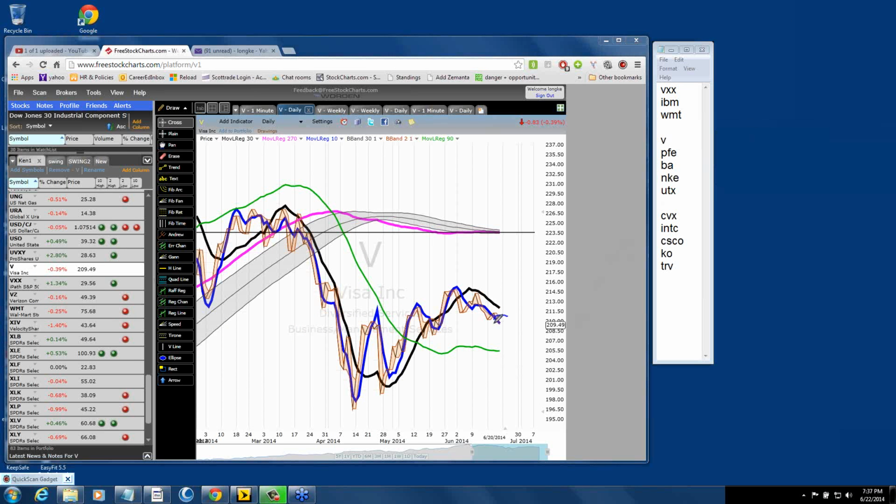So this is not surprising here. We have the RL10 testing a move to the RL270. It's already put in some rising lows. The 90 has gone from straight down to sideways, and the last impulse was up. So what we really need to see now is finding support at 210, and then we'd look at a move to 220. A failure here, though, this is a nice critical state. A failure here takes it back to 200. So we have a nice critical state being framed in Visa.